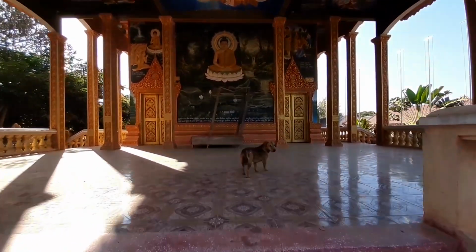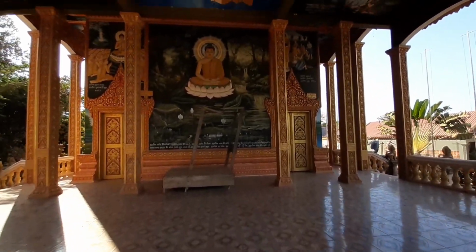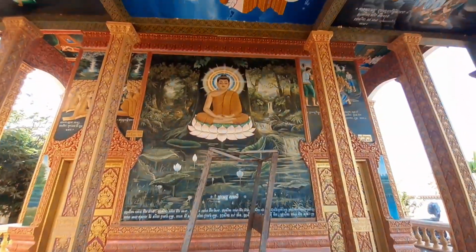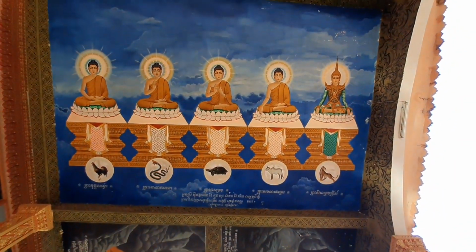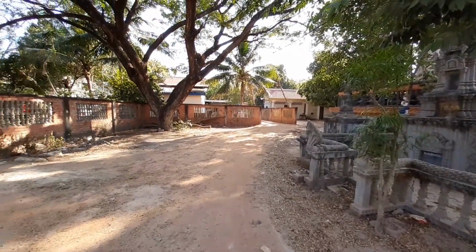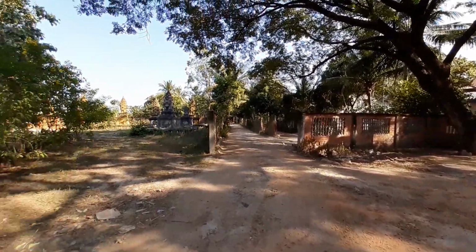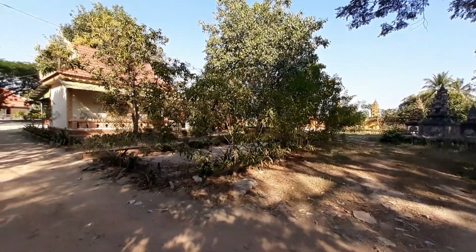I came around the back to have a look at the paintings here. This strange half sausage dog. But on the ceiling here, I thought this was interesting. There's the 5 different possible poses of a seated Buddha and what they mean and the animal that it relates to. The back of this Wat just kind of turns into little alleys where houses are and things. So it really is in the middle of the community, which is quite nice.